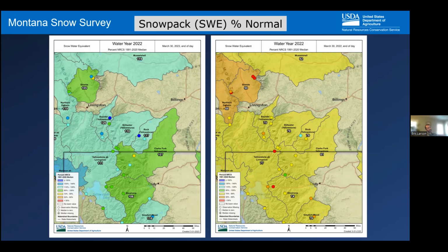So this is shown on the left. We have our snowpack as of last Friday for this year. And then on the right is a map of last year at the same time. So this year we are doing great for snow. You'll see in the next slide, we're not really breaking many records, but significantly better than last year at this time.